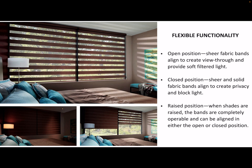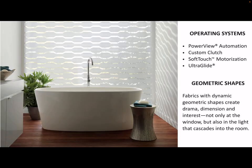You do have some lifting system options here too, so you have custom clutch as an option. There is no light rise in this collection. There is soft touch, ultra glide, and power view. This is our Geo Shapes. They're fun, but it'd be kind of crazy if you put that in a bedroom. You wouldn't want to do a whole huge room with that.